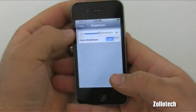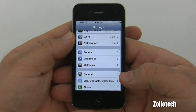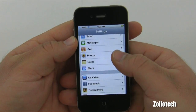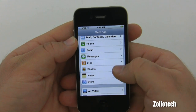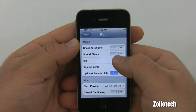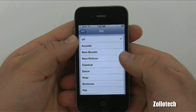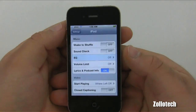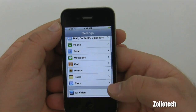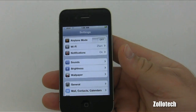Now finally, we can do something that you wouldn't really think uses a lot of battery, but can when you're playing music, and that is the equalizer or EQ. And that's found under iPod under Settings. So we go to iPod, and here is your EQ. You have different settings for your equalizer. If you turn that off, you're going to use less power while using your iPhone as an iPod and listening to music. And for whatever reason, that does save quite a bit of power according to Apple.